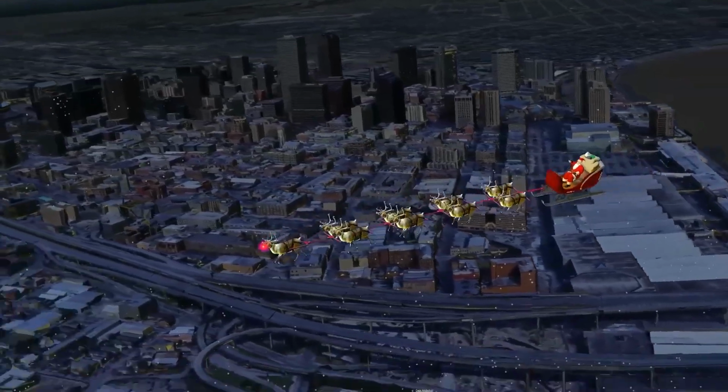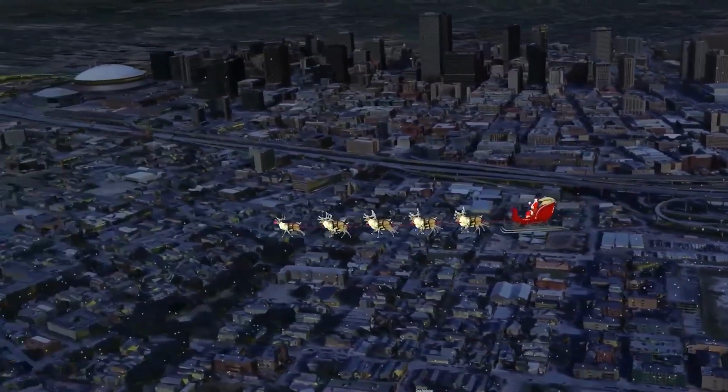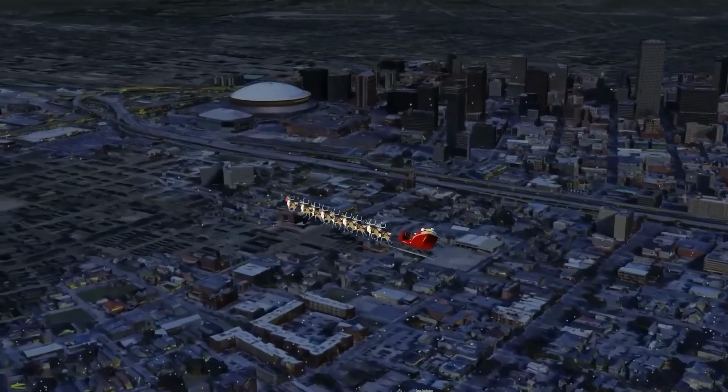Santa must be smelling that delicious Creole cuisine. NORAD is now tracking the jolly fella in the skies above New Orleans.